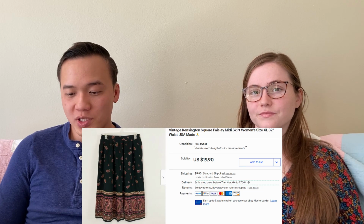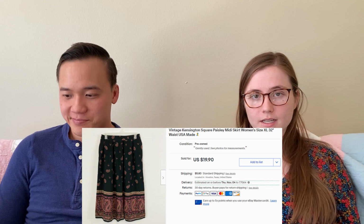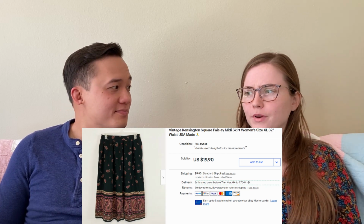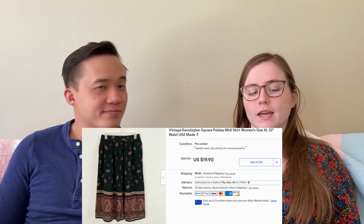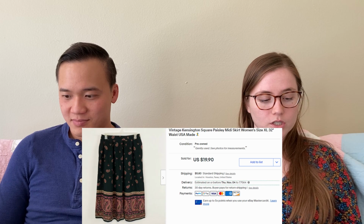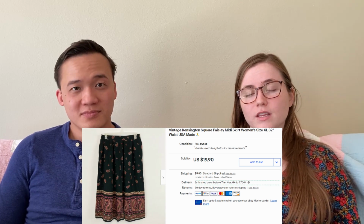Right, exactly. We sold this skirt by Kensington Square for $22.95 on eBay. Yeah, so this was just a vintage skirt. I think it was from the 90s maybe. It actually had a matching blazer, but we listed them separately, or we haven't listed the blazer yet. So I was surprised that this sold as quickly as it did. It sold in just a couple months, which I wasn't really expecting. I was kind of thinking I would have to sell that on my Instagram.